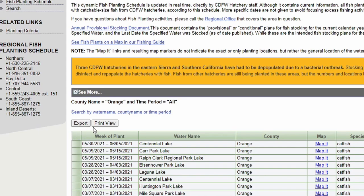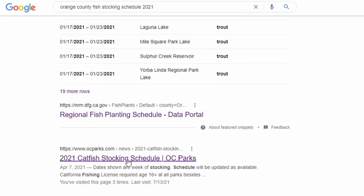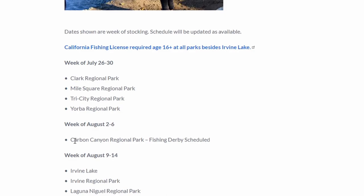And if you're not from Orange County, you can also search up different areas as well. This next website is the more up-to-date website, and this is by the OC Parks. So there's a list of all these different parks in Orange County you can check out. There are certain weekends you can find them in. There's no specific days, but it doesn't hurt to try one of those weekends.